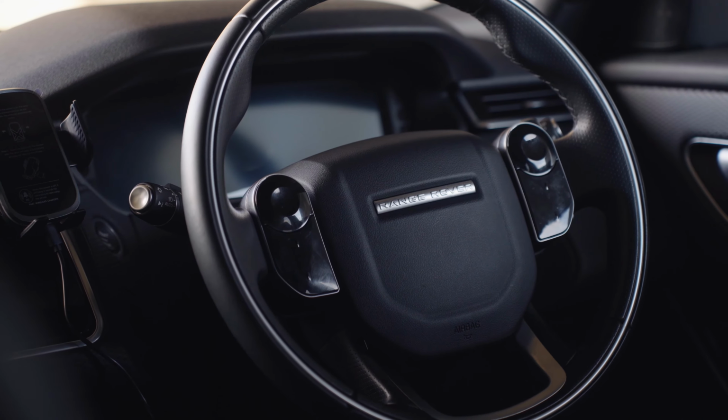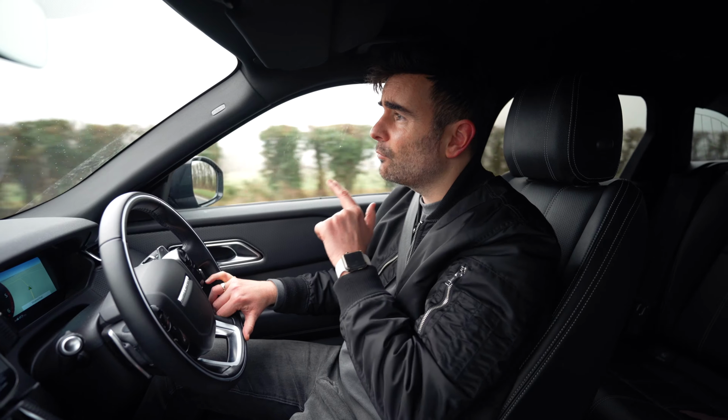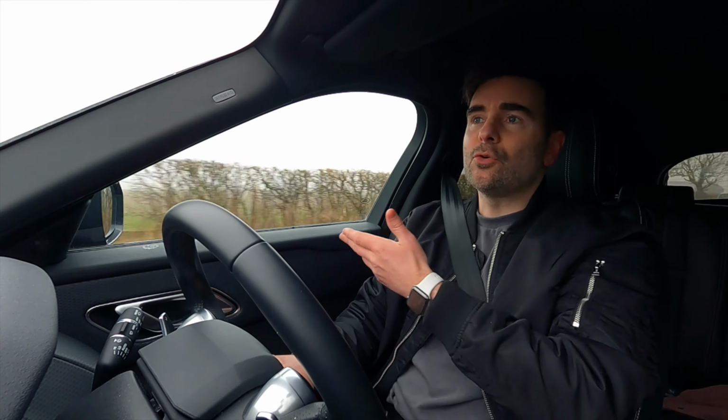I'm going to even argue that in the Velar, it's a little bit more minimalistic, futuristic and techy, because you've got the gear selector which pops up and pops down. And tell me if I'm wrong, I don't think the Range Rover Sport has that. It has a bigger gear selector, so I like when you turn the car off, that sits flush, adding to the sleekness and the reductionism of the Range Rover Velar. It's a Range Rover.